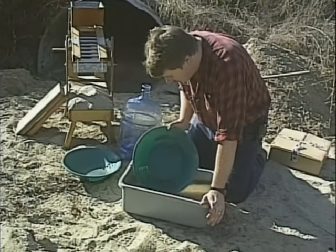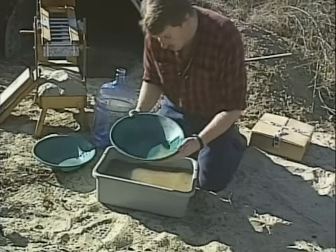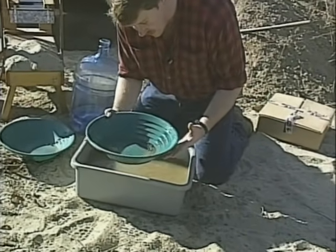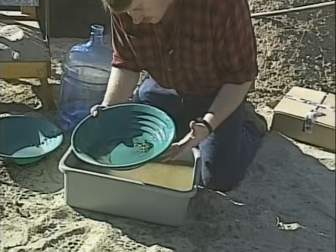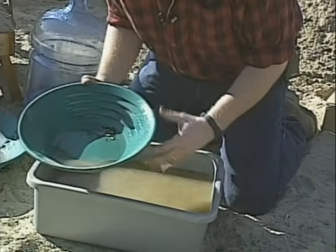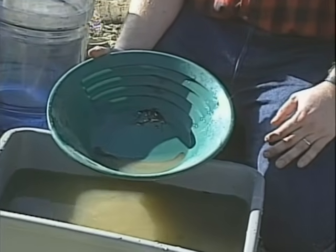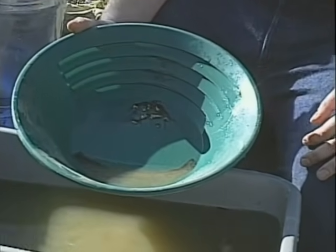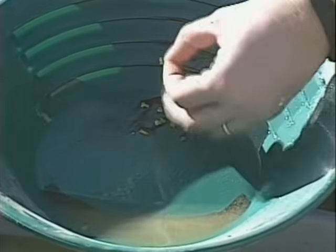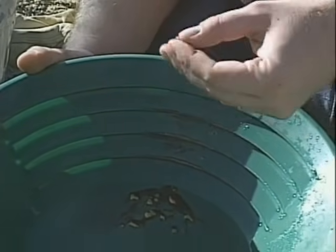Now what I'll do is I'll pull back and do what we call our fanning and tailing action. I'll pull back, and you see that? Look at that gold in there. Oh man, isn't that pretty? Well, I'd say $300, $400 worth of gold, somewhere in that range. And that is one piece. That's another nice nugget. That would make a nice pendant nugget.